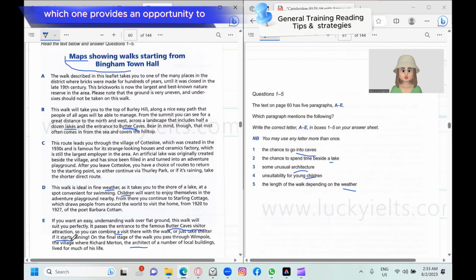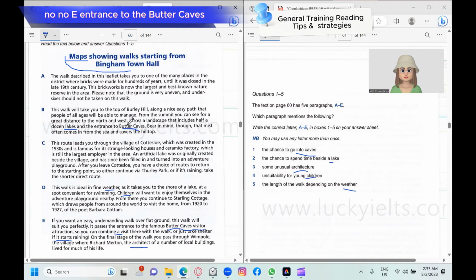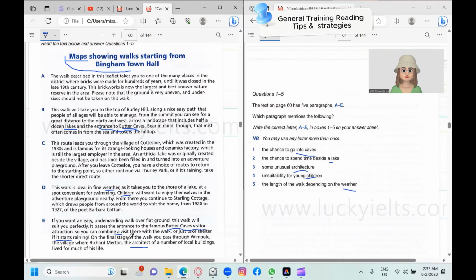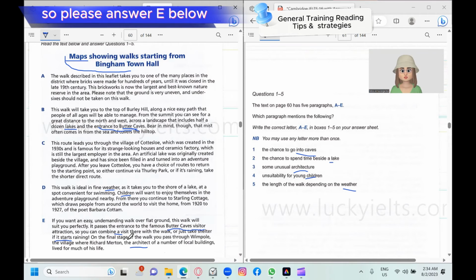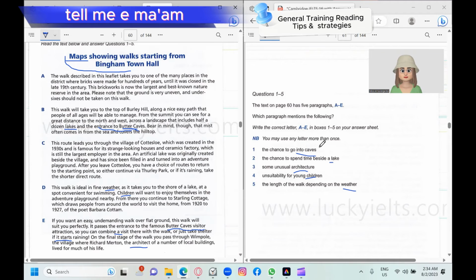First, tell me, which one provides an opportunity to enter into the cave? B or E? B, ma'am. E provides the entrance to the Butter Caves. See, this is the entrance to the Butter Caves. This one says you can walk into it. You can even take shelter if it starts raining. So, E, ma'am. Bilal, tell me. E, ma'am. No pressure. Mehreen, do you understand it or not?